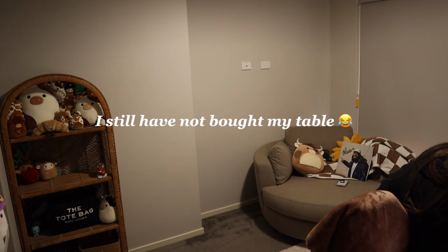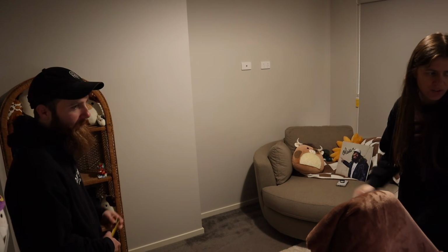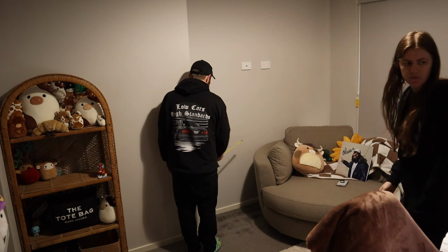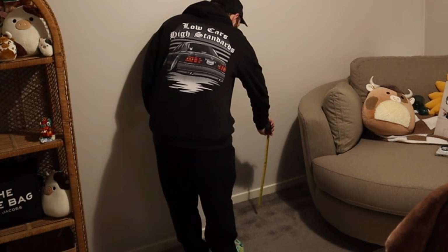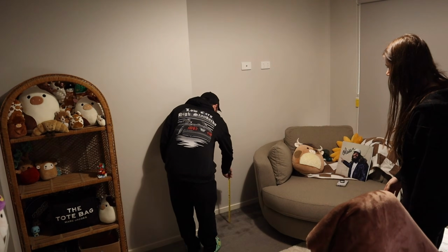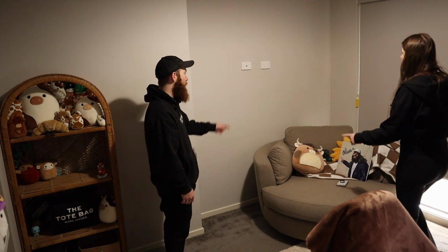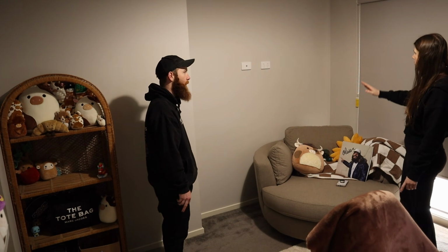Oh, my table's no longer on sale. It's 35 centimeters wide and 48 centimeters tall. That's actually pretty good. That would fit right there. You still got room for a lamp. And the lamp that'll come over here.